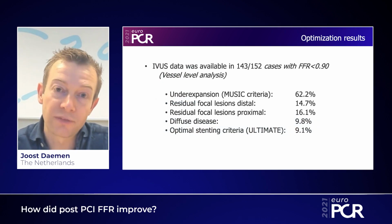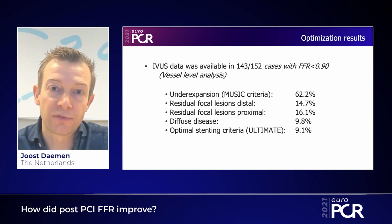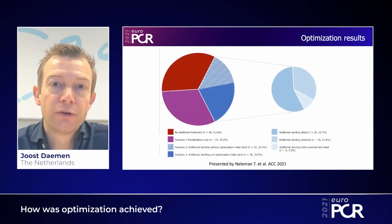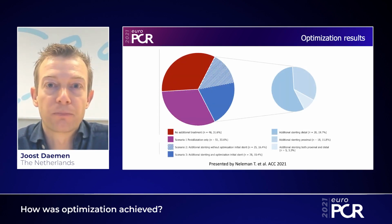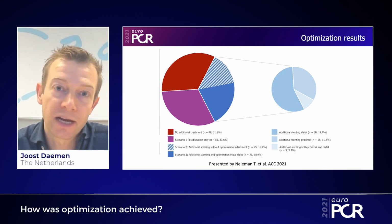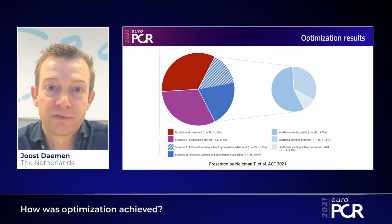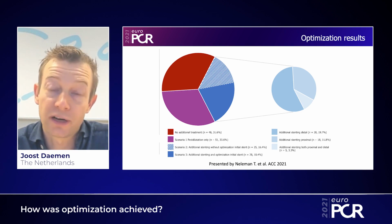Despite an angiographically successful PCI, we were able to identify the amount of underexpansion or malposition and the presence of diffuse disease, which helped us to actually tailor the post-procedural optimization strategy per patient based on the HD IVUS. By using IVUS to assess post-PCI results, we were able to optimize the procedure in 80% of the cases, by adding either additional stents in 30% of the cases or doing additional optimization of the previously implanted stent in 1 out of 3 patients.